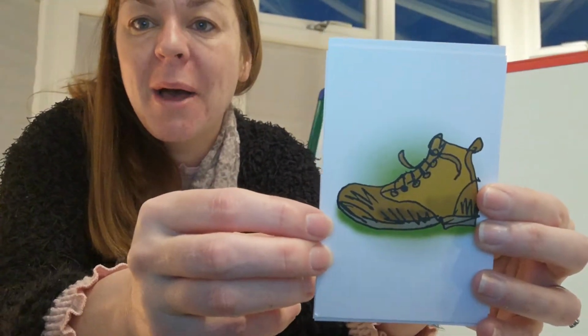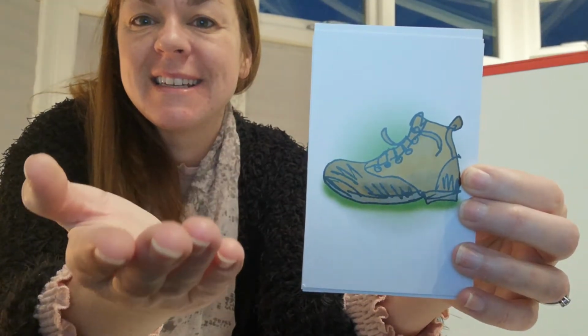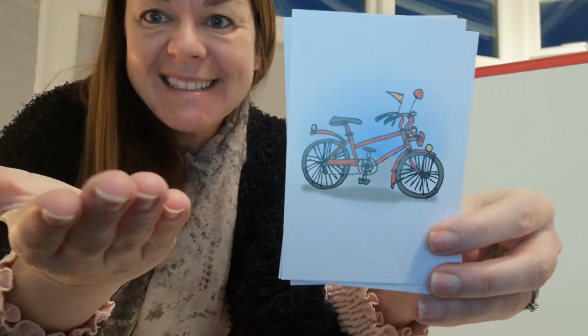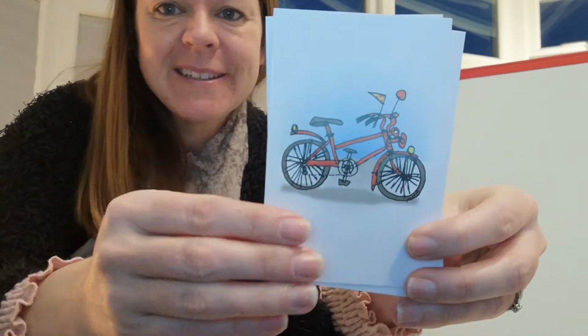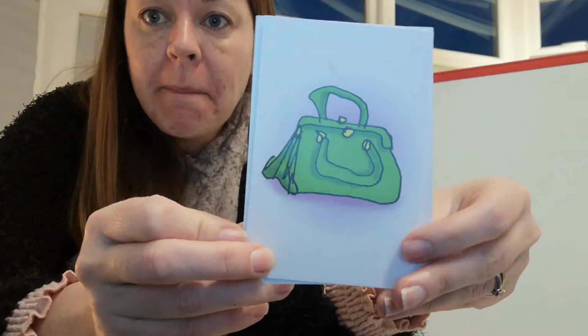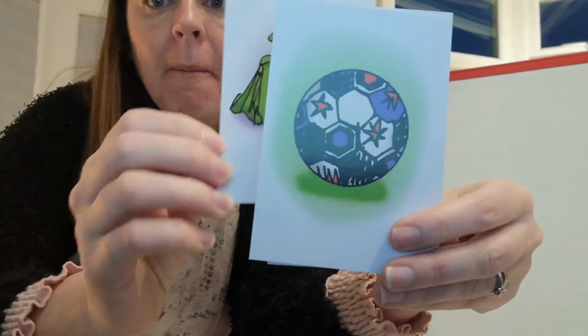B, b, boot. Look at it, it's a boot, not a shoe, a boot. B, b, bike. It's an exciting bike, isn't it? B, b, bag. B, b, ball.